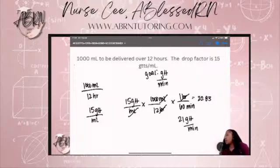So every time we do an IV infusion, we're looking for drops per minute. If you have a drop factor in there, you're probably going to be looking for drops per minute. If it says IV infusion or IV pump, it's most likely going to be milliliters per hour. And they'll tell you, or should tell you or ask you. Drops are always a whole number. You can't give a tenth of a drop.